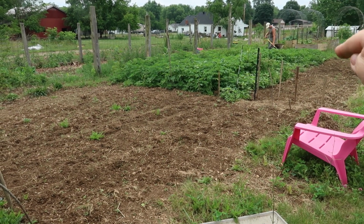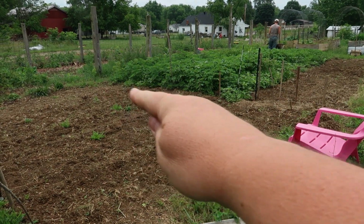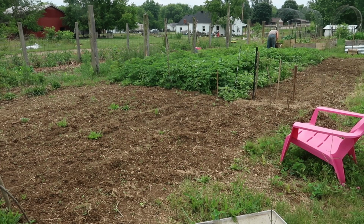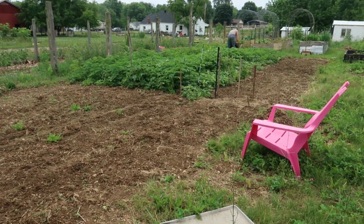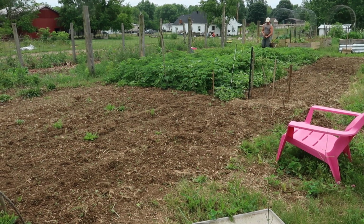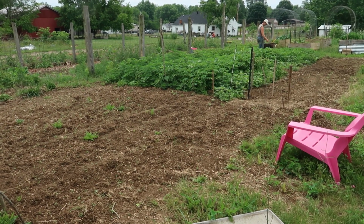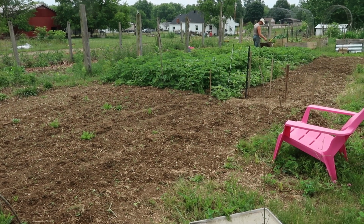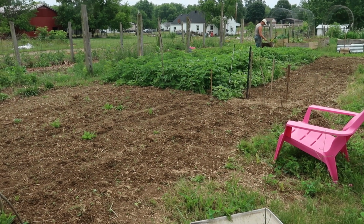So this green right here, that is our spring planting. It's about 8 40-foot rows, and Christopher right now is working on hilling them. I'll show you that in a second. But as far as seasonal planting goes, we go ahead and we plant that first initial potato bed so that we can eat it throughout the summer and the fall.